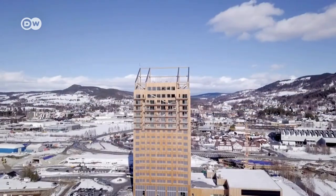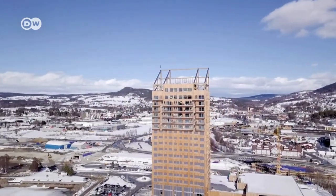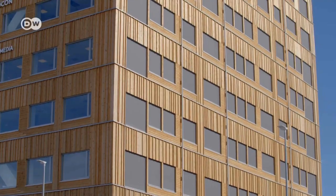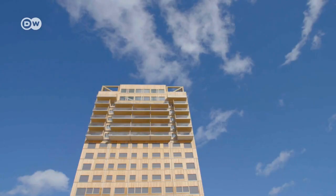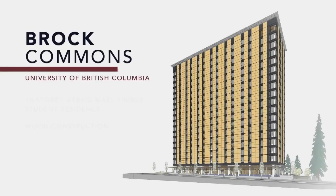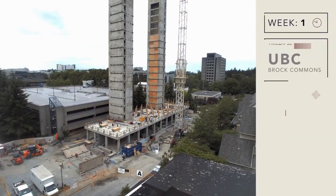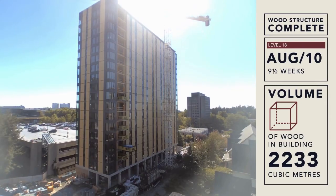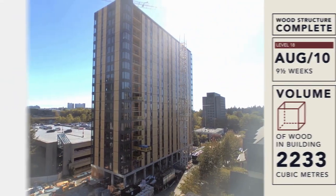In addition, the Canadian government is committed to improving the competitiveness of Canada's forestry sector while mitigating climate change issues. Building with wood is one strategic way Canada can improve the economy while meeting its climate change target. These factors have led to Canada becoming the world leader in tall wood buildings. In 2016, the largest CLT building in the world was built on the UBC campus. It is 18 stories tall.